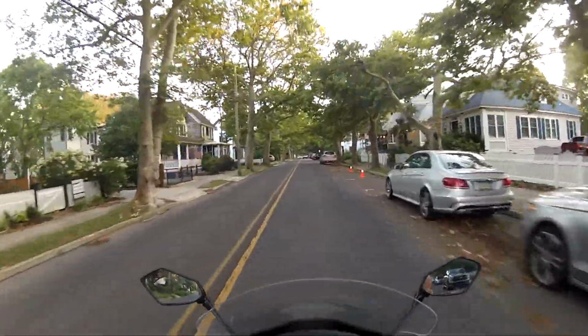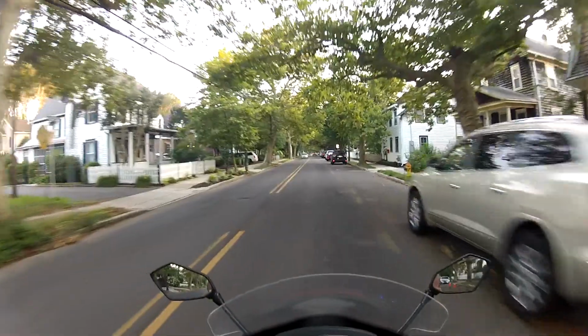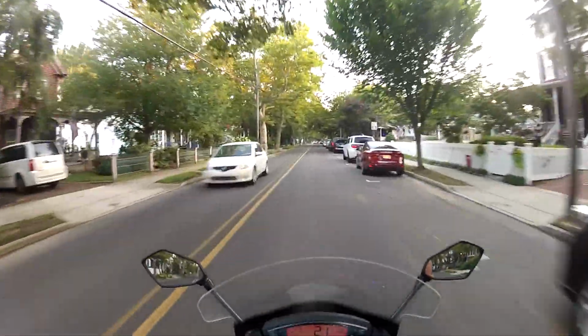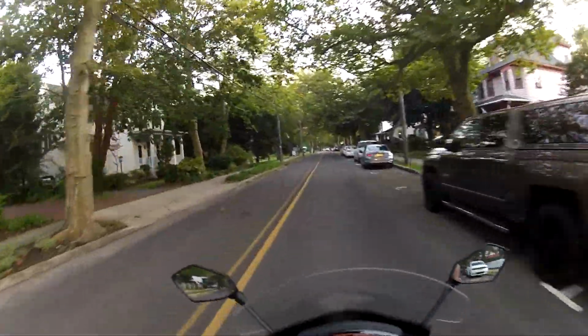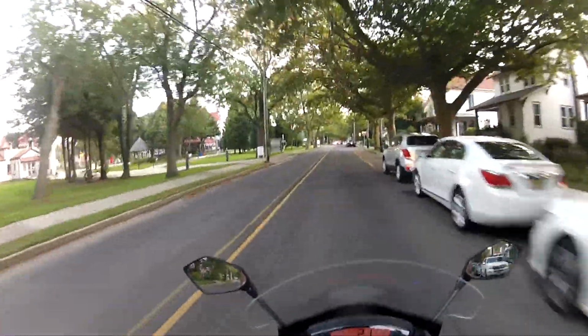This is Washington Street, and actually my wife and I looked at a home here when we were searching for a property down here, and probably the biggest financial mistake of our life was not buying the property when we had an opportunity to.